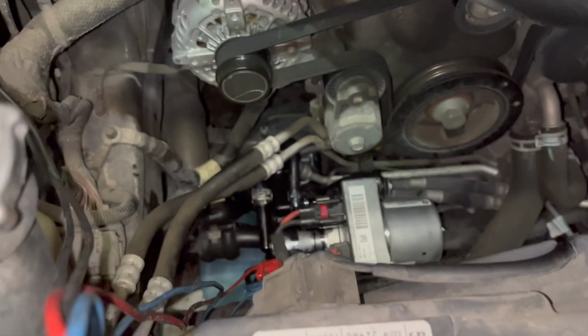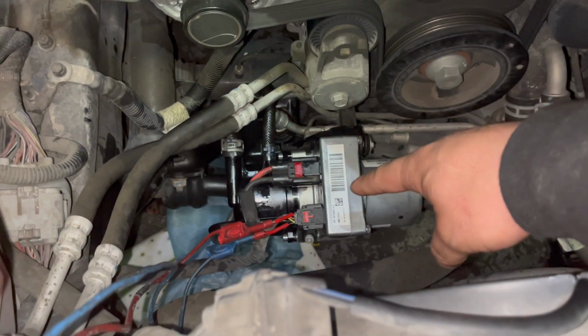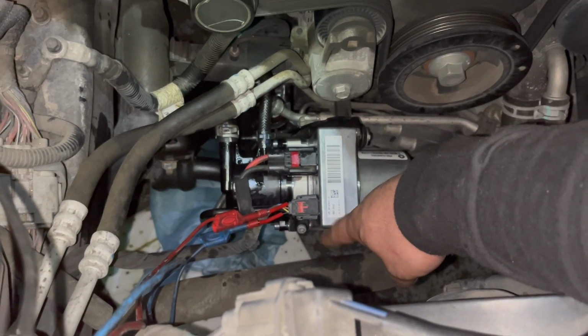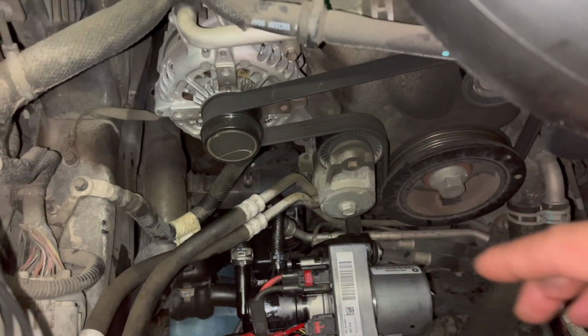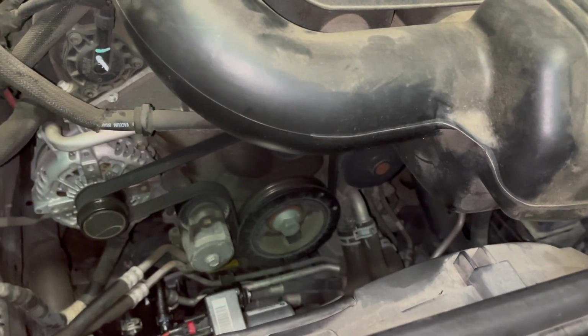All right, so we're on day 2. We actually went ahead and replaced it with a new one. The only issue is I was trying to replace it that night, but it didn't come with that little O-ring on here, so I had to go to a dealership and get that. As well, I actually flushed the system out, so it has brand new fluid in here.